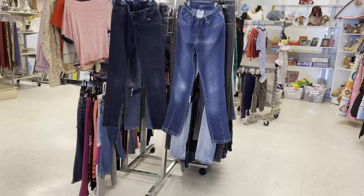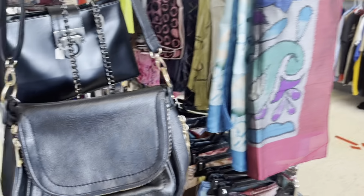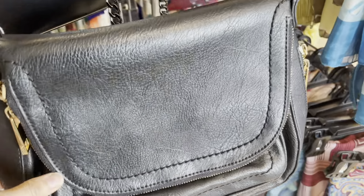When you're buying things here, look for things that are made out of cotton as much as you can, and polyester is okay, and acrylic. Don't buy silk, don't buy wool, don't buy fur. Also, leather is something that you want to avoid because that's the skin of an animal. You wouldn't want your skin ripped off of you and turned into a bag.